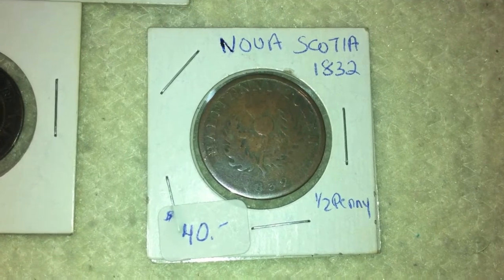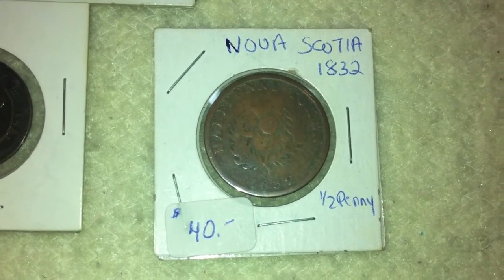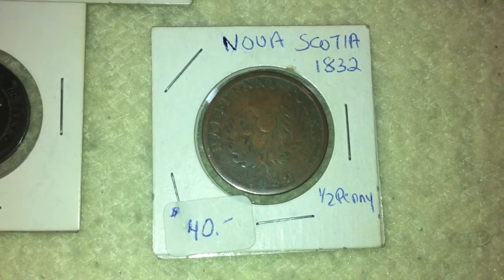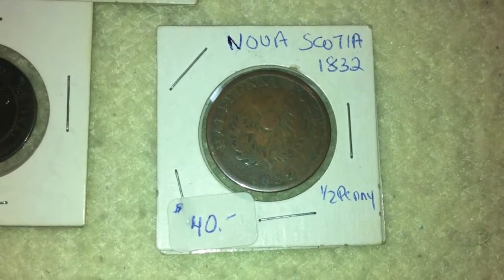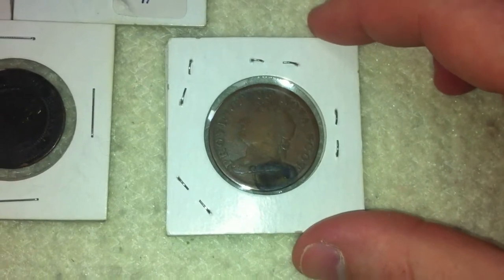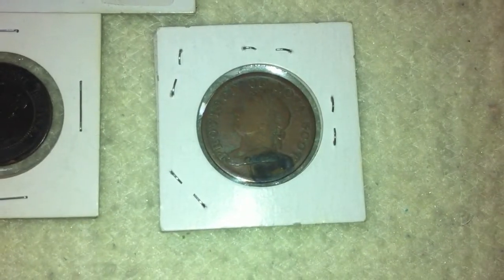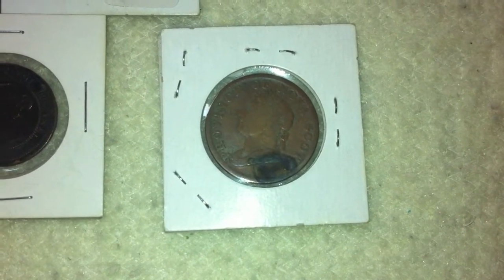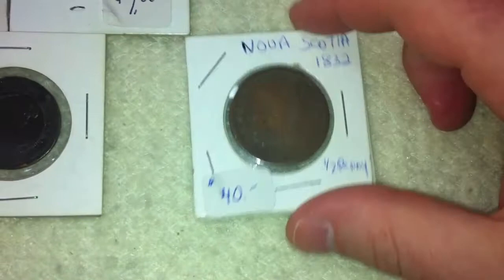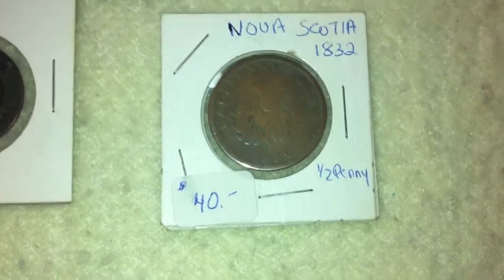This is a Nova Scotia halfpenny. And for the people watching from the US, Nova Scotia is a Canadian province. Of course, all the way back in 1832, Canada wasn't even confederated then. It wasn't until 1867. And this was really cool. So I guess as a province, they were making their own currency back then. But I don't even think that would be Queen Victoria on the back. That looks like it might have been a king from all the way back then. Again, I could be wrong. I should have double checked before the video. But an 1832 Nova Scotia halfpenny was really the most interesting one that I found in his collection.